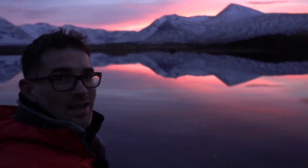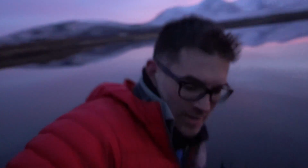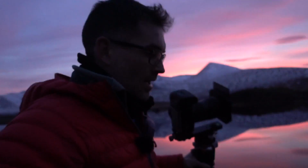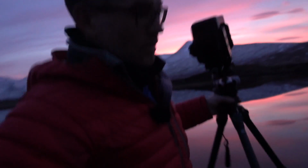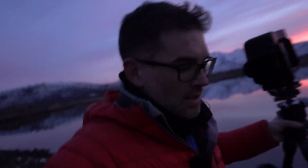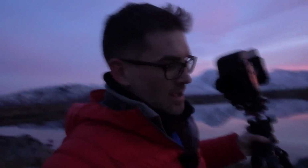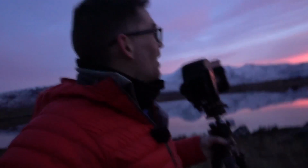Glencoe has not disappointed. What an amazing sunset, one of the best I've seen. Was so busy shooting the pano, I then decided that I would run down to the water's edge just to get a little bit of a different composition. Left the vlogging camera up at the top of the hill, didn't have time to run back up, got what I needed, then ran back up, hence why I'm absolutely knackered. But what a way to finish this trip. Absolutely amazing.